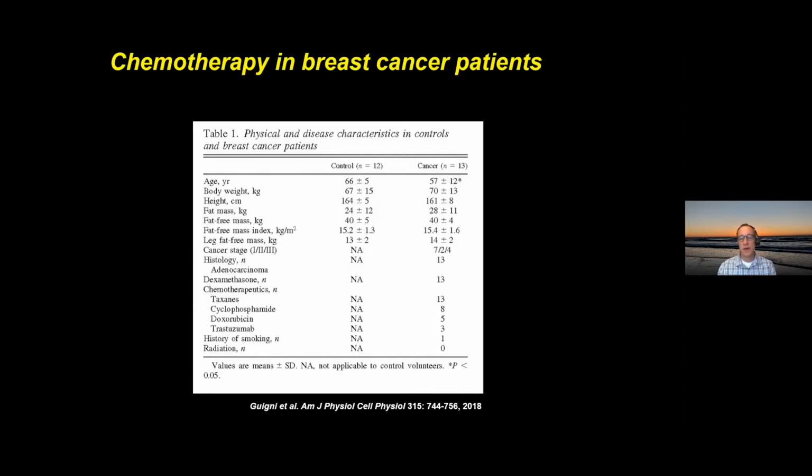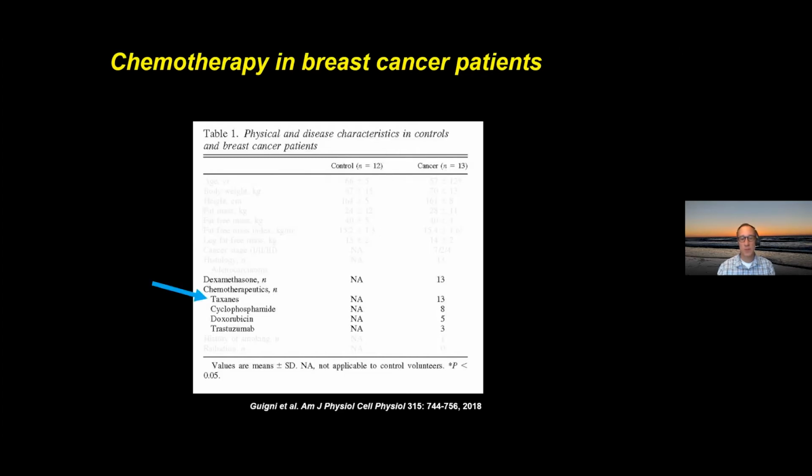I just wanted to highlight some of the therapeutics that we're seeing in these patients. Ashley talked about one of them, doxorubicin, but another is the taxane group of chemotherapeutics, which are microtubule stabilizing agents that inhibit cell division. I won't belabor doxorubicin because it's already been spoken about, but a fair amount of our patients, just under half, are receiving doxorubicin, and I'll be using that in some of the in vitro work that I'm going to talk about.